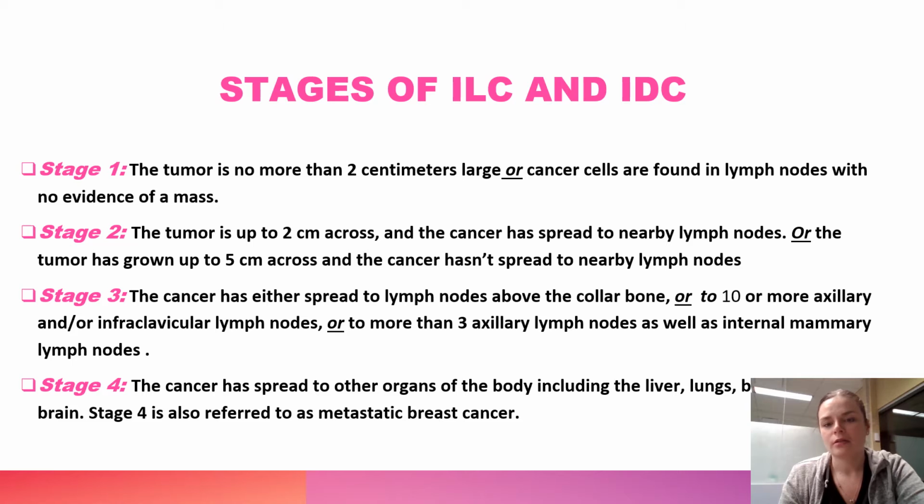Stage 3, there's 3 different types of staging for 3. One is where the cancer has spread to lymph nodes above the collar. The other is if 10 or more axillary or infraclavicular lymph nodes are found with carcinoma. And the third is 3 or more axillary lymph nodes, as well as internal mammary lymph nodes, are found with carcinoma.